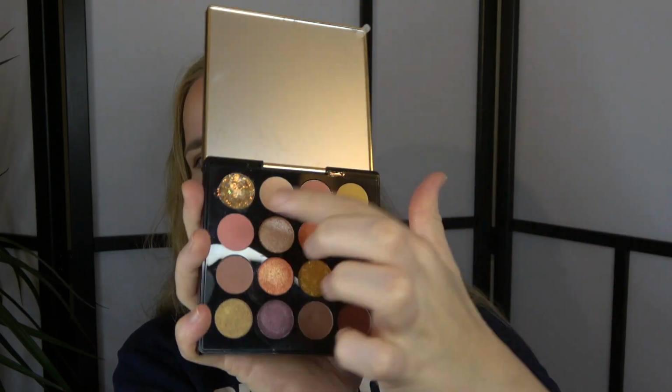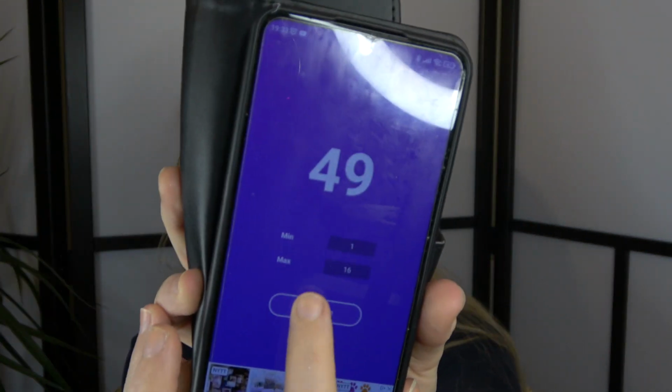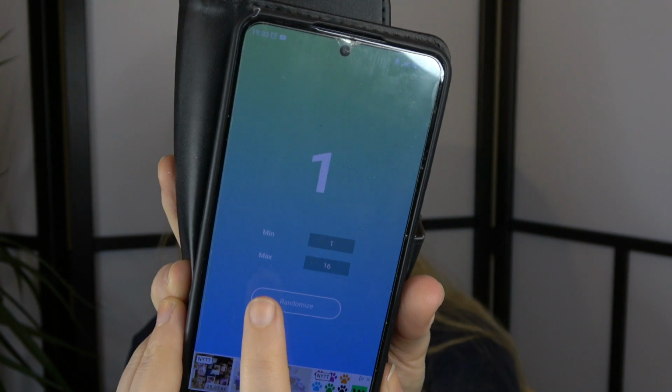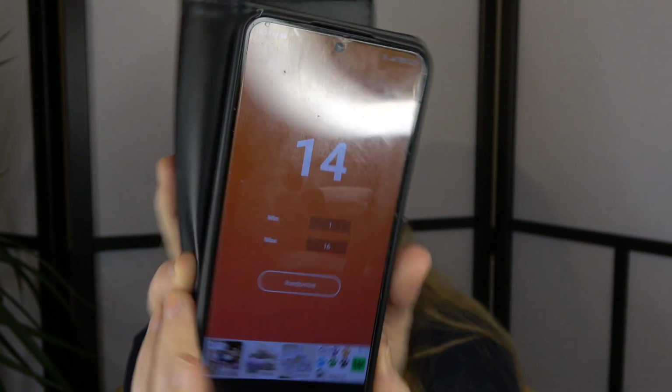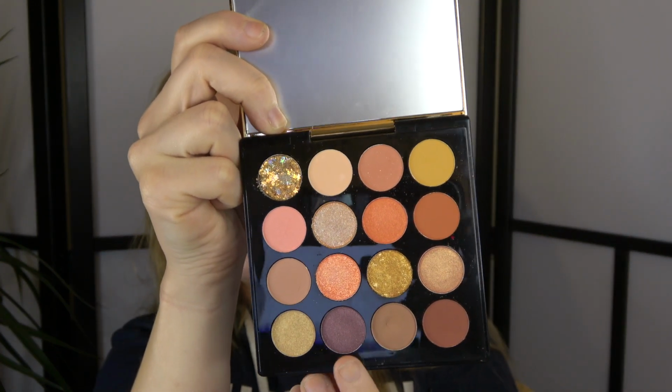Okay, we were rolling this one out because of this shade. I am working on this one in another project, but let's randomize between the other ones. So I have 16 shadows from 1 to 16. Now let's randomize here. Number 1, that was the one we hit pan on. Number 14. So 4, 8, 12, 13, 14. Nice. This is a really nice shade.